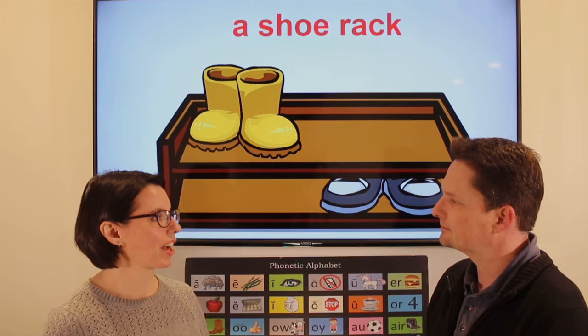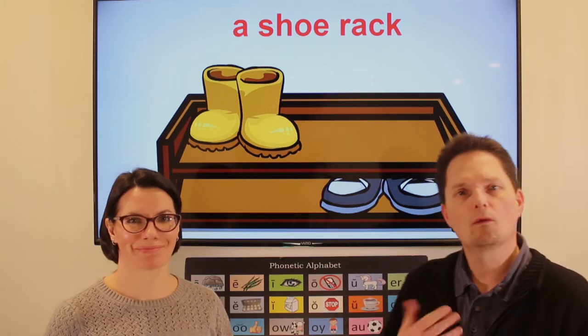Where do you put your shoes? I put my shoes on the shoe rack. Where do you put your shoes?